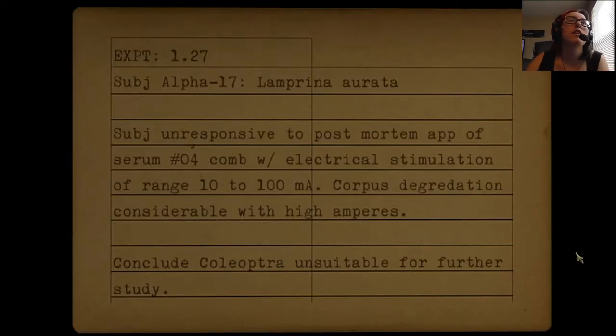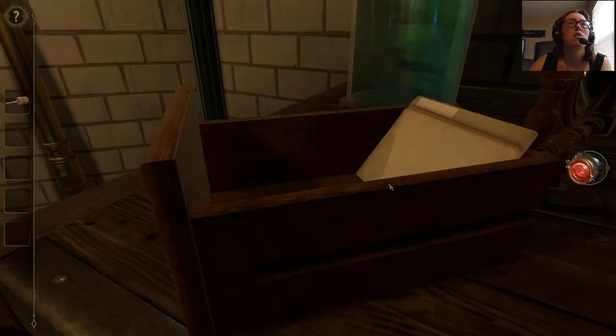Experiment 1.27, subject alpha-17, Lamprina aurata. Subject unresponsive to postmortem application of serum number 04 combined with electrical stimulation of range 10 to 100 mA. Corpus degradation. Considerable with high amperes. I guess that is amps. Conclude coleoptera unsuitable for further study.